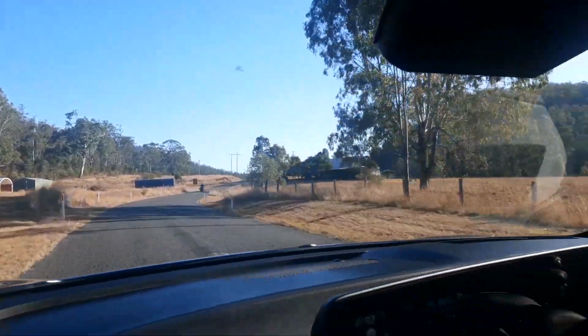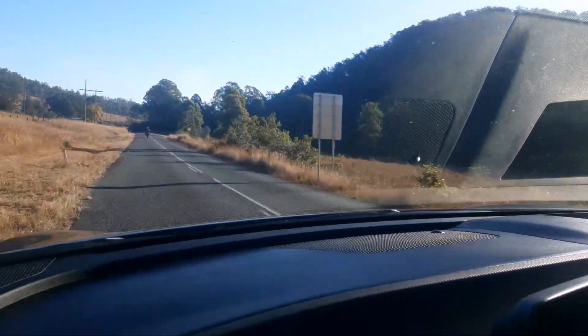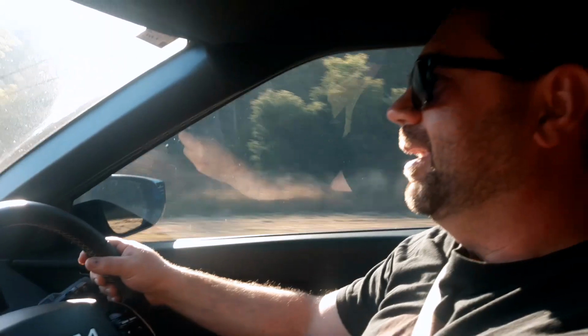Between Tyndale and Armadale. Quite rough, a bit of a test. Whoa! Far out! Is everyone okay? Oh boy. Bit of a crest there. But yeah, kind of a rough, patchy country road and such.